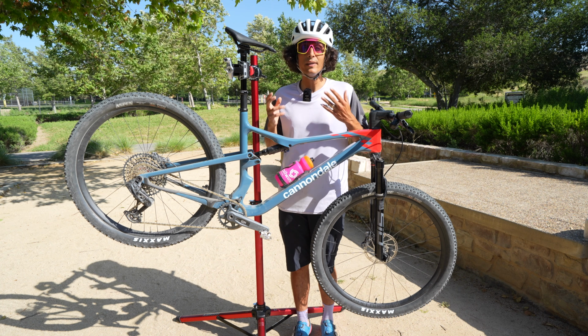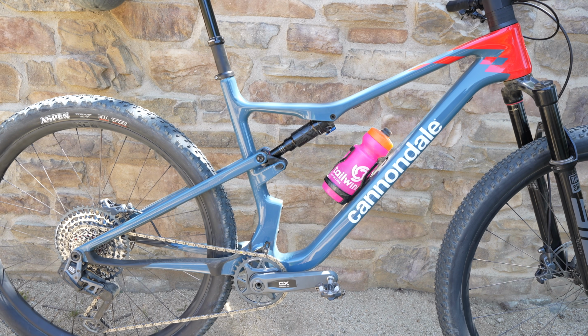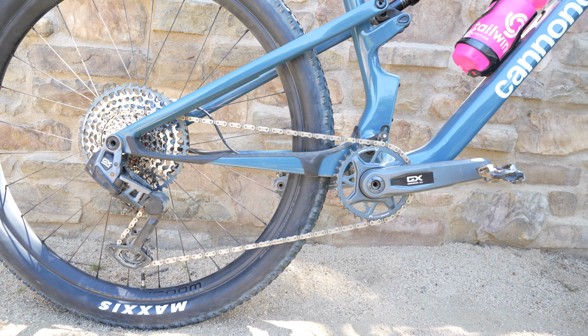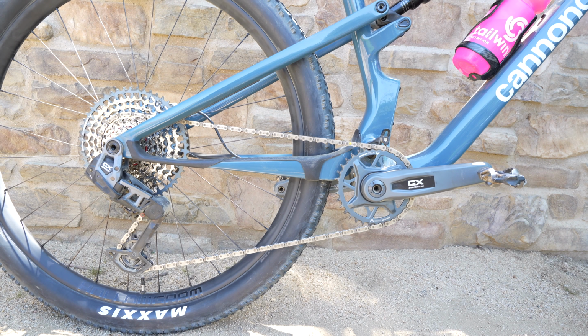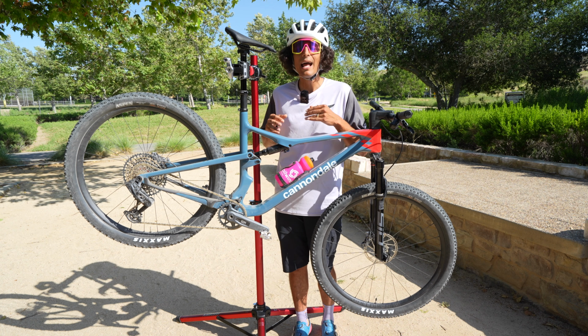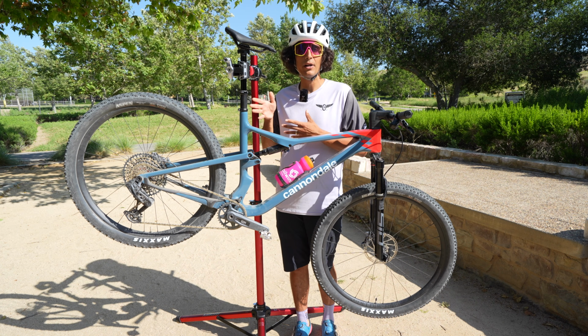Now the frame itself is actually a single pivot flex stay design. However, unlike the Epic and the ASR, the flex stay on this bike is actually located on the chainstay a little closer to the rear axle. Now what that allows this bike to do is allows it to mimic a horse link bike. However, you don't get that extra weight penalty from all the bearings and linkages.